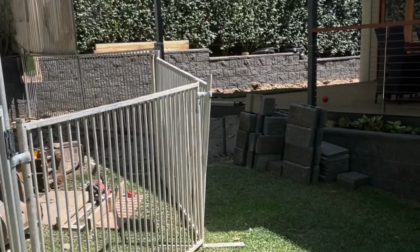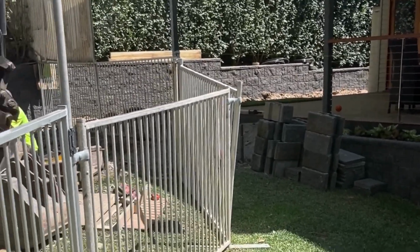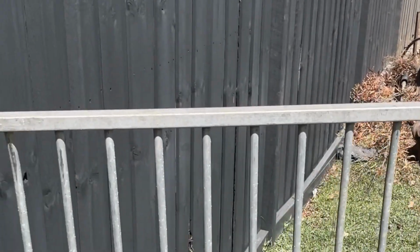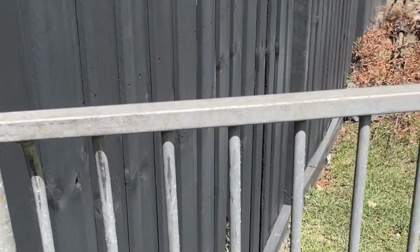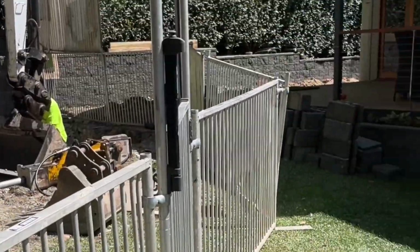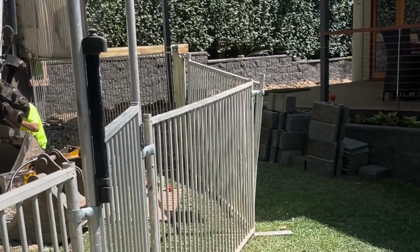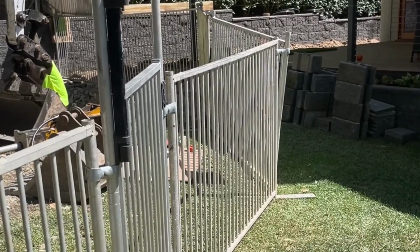Now check your approvals as well. Some councils will want to come out and actually inspect the fencing to make sure that it's compliant before you continue on with the job. And basically its job is to do exactly what your permanent fencing is going to do once your pool project is finished, and that's to stop drownings or other accidents from happening.